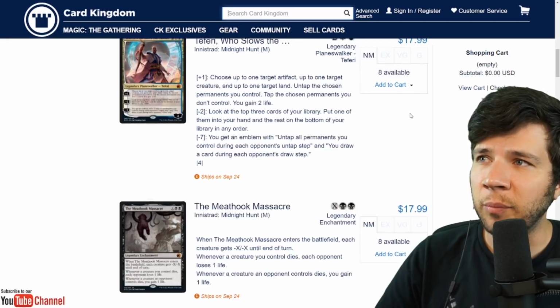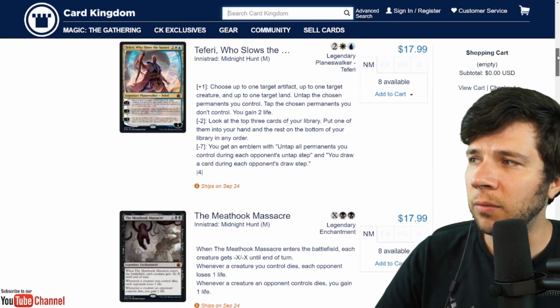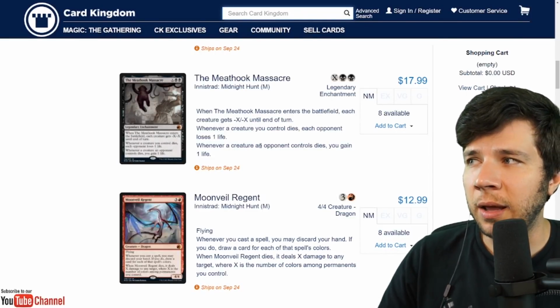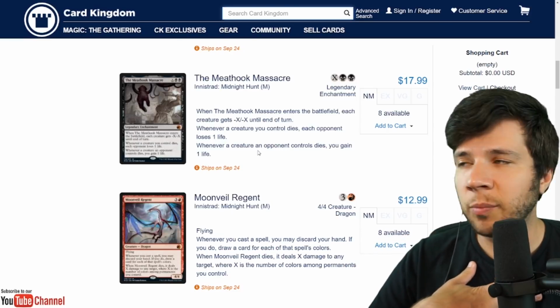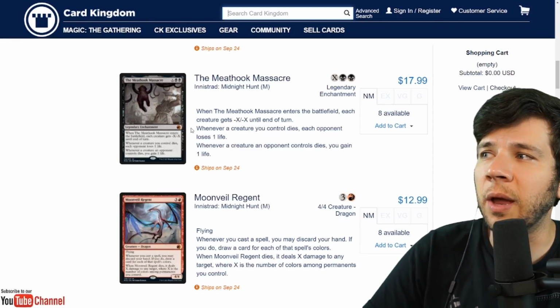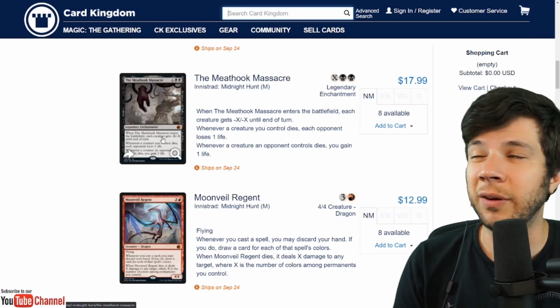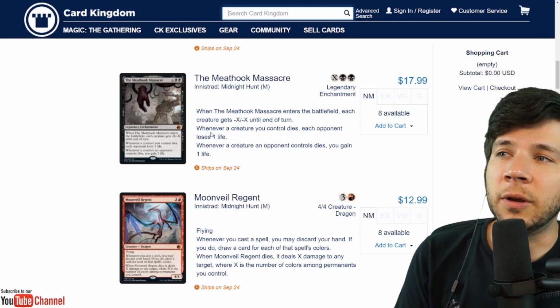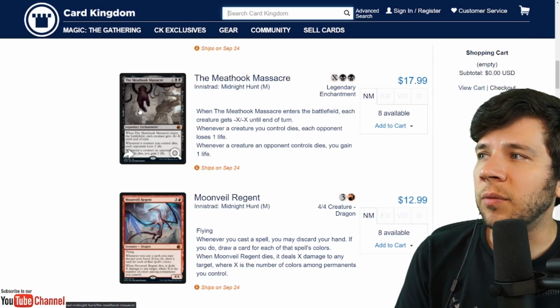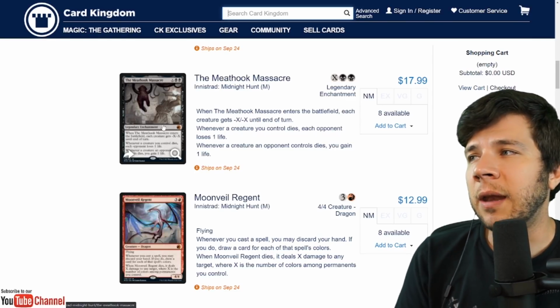Teferi, I'm actually pretty low on. I think that this card could go lower. Meat Hook Massacre is honestly the flagship card of the set. As an EDH player, this speaks to me the most. We have a kind of a Deluge type effect of -X attached to a legendary enchantment that also works in an aristocrat strategy. So I think that this card will have some serious upside.